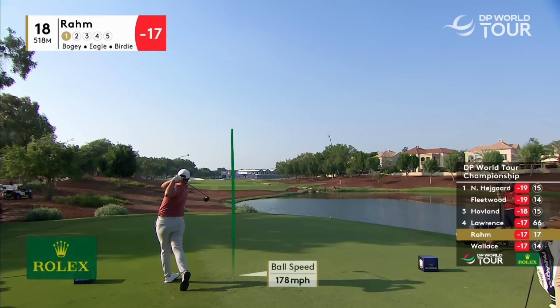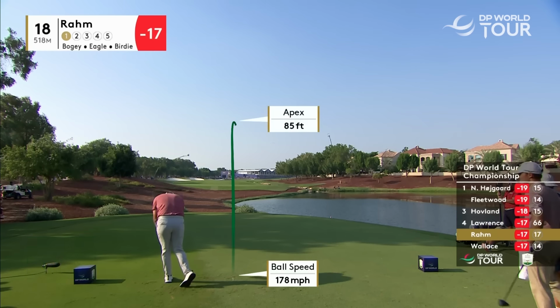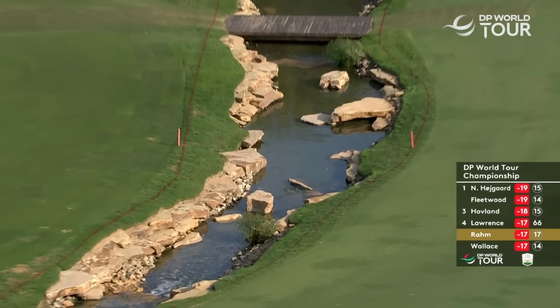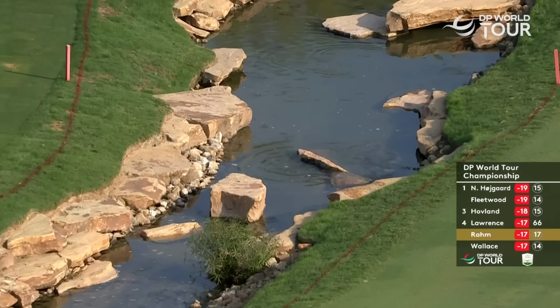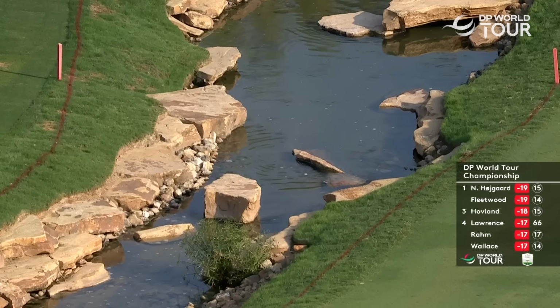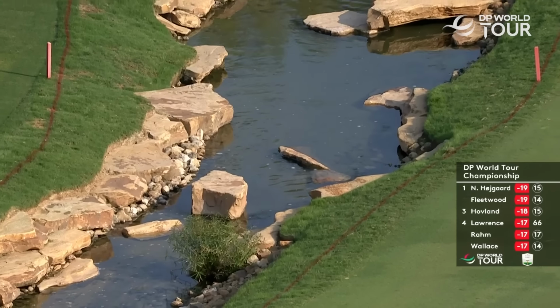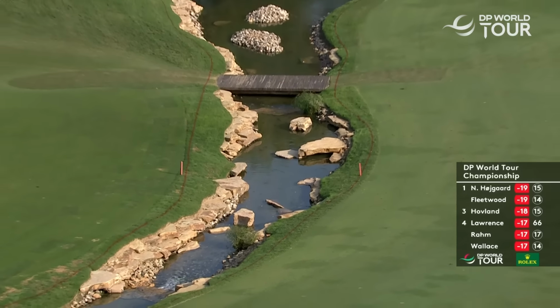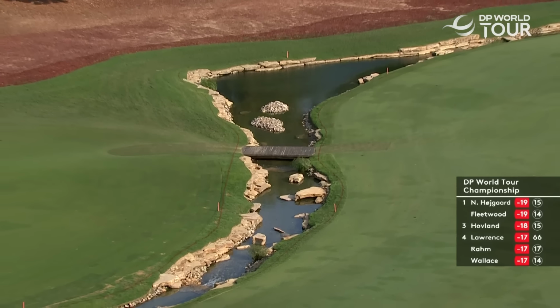Oh, this is going a bit straight for his liking. Yeah, that was nowhere else but the water. And that, I'm afraid, is probably that in terms of Jon Rahm winning a 4th DP World Tour Championship.